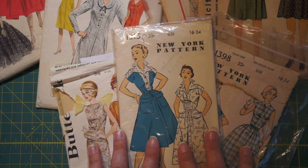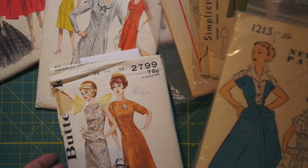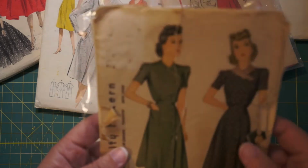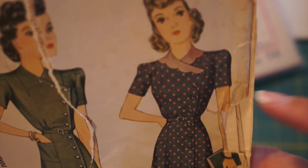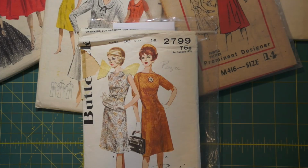So thanks for looking through my pattern collection with me. It was really fun to go through these and talk about why I kept certain things and what I liked about certain things, and my sadness over someone having lost this beautiful collar piece. At least I like to think that it's missing because it was used, because that is an adorable dress that really deserves to be used, really deserves to be made.